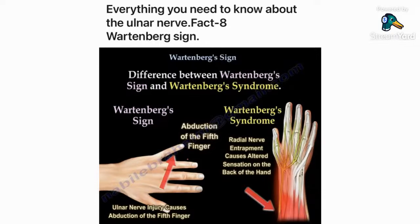Fact 11, the Tinel sign is good for the diagnosis. You tap on the elbow area medially, and you find that the ulnar nerve is irritated. Sometimes you have medial epicondylitis, and if you have ulnar nerve symptoms with it, and you do something to the ulnar nerve, maybe the result is not as great as if it is just medial epicondylitis alone.